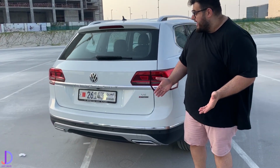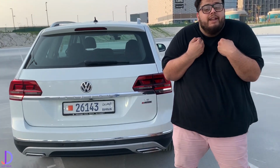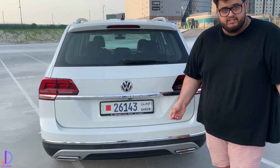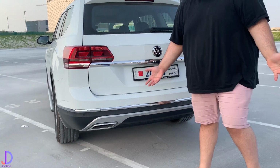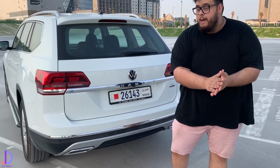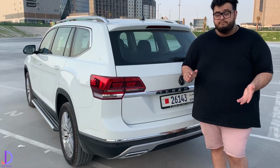So going around to the back, it's still a good looking car. In my opinion, it might not be as good looking as its bigger brother, the Touareg. Even though this is the bigger car, the Touareg is the more expensive model. It has big exhaust, which is something that bothers both me and you. But it is still a very, very beautiful car.